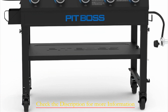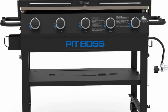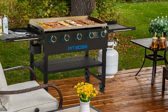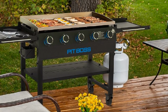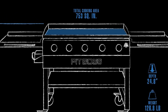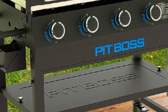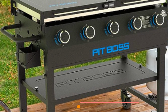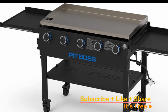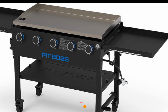Starting it up is a breeze with the easy push and turn ignition, powered by propane gas. What sets this griddle apart are its convenient features. Foldable legs and side shelves make it incredibly portable, while also doubling as a locking griddle cover between cooks. The easy-access side grease tray simplifies cleanup, and there's even a bottom shelf for storage. Crafted with heavy-duty steel construction and locking caster swivel wheels, the Pit Boss 11004 delivers both performance and convenience for your outdoor cooking adventures. It's time to elevate your grilling game with this impressive griddle.